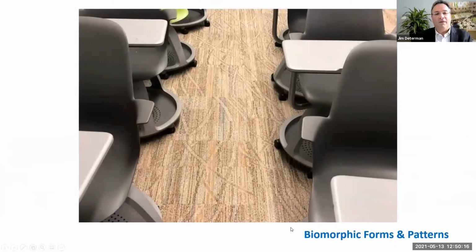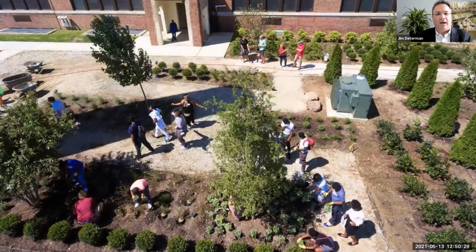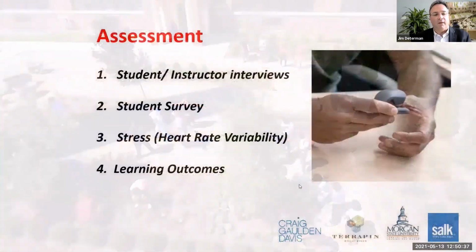You can see one condition that we gave the teacher was no teaching aids on the walls. Let's find a different way to do it and give this visual relief to the students. There's the floor pattern. Here's our design for the garden. And you can see some of the trees that we selected, things that would bloom and draw habitat. There's the actual garden. Students helped install it. And this is the window of the classroom right up here, just to the right of that rear entry.